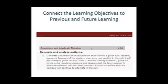Yes. There's a question about what you were just talking about. How is the learning objective different from a learning target? Is the target more focused on the performance demonstration of the objective? Thank you. That's a great question.